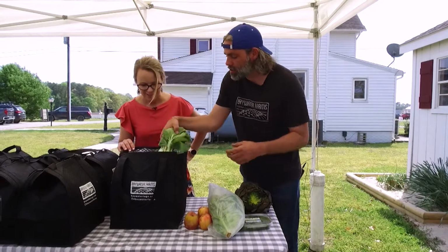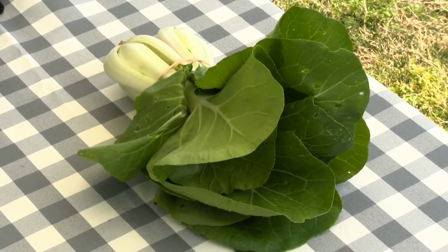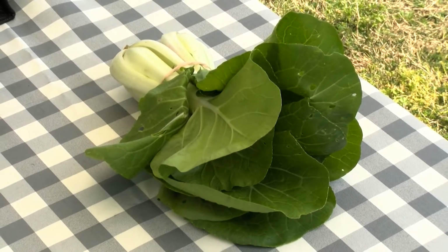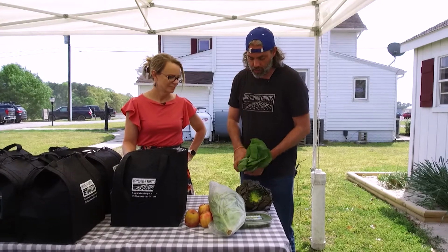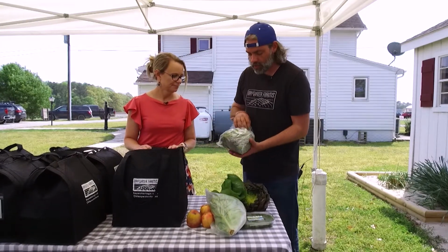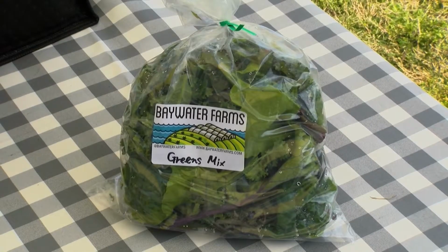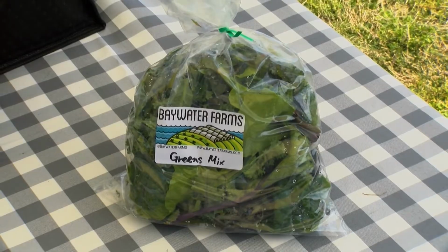Nice. Let's see. This is going to be bok choy. Bok choy. Yeah. So that's really great in stir fries. This is grown outside, so you see it's a little tattered, but really, it's going to be fresh as can be once you get it into the frying pan. Okay. I see. Yep. Salad mix. This is one of our favorite things. This is a greens mix, so we make our own greens mix with, I think it's four or five different varieties. I know what that is.